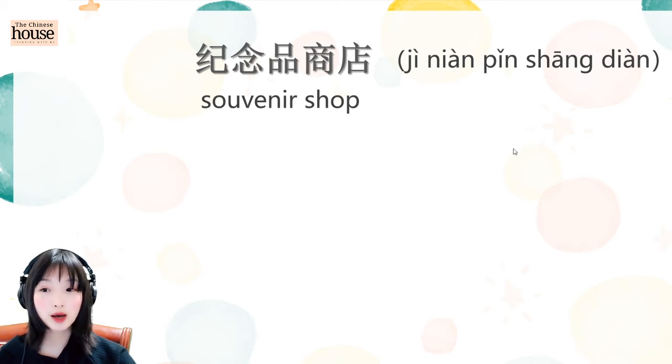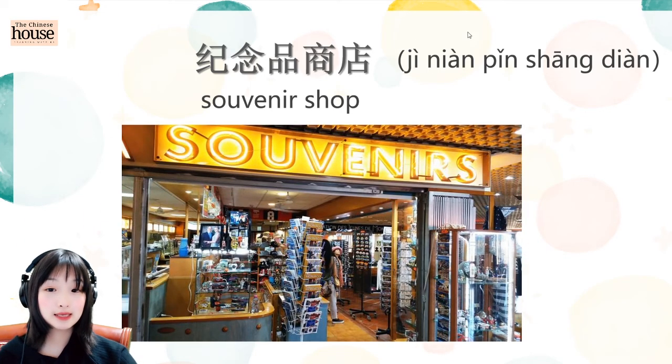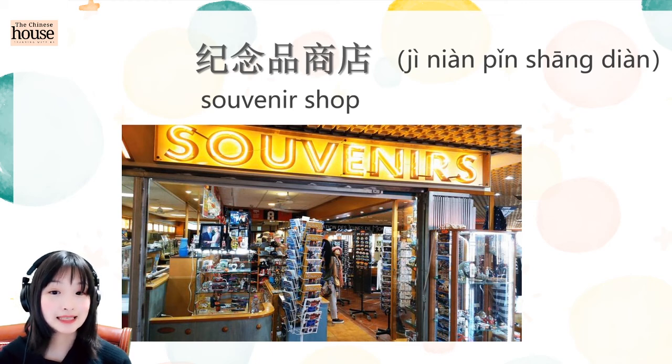And then the last one, souvenir shop, 纪念品商店. 纪念 means remember. 品 we have learned, which means product. So the products used to remember it, 纪念品. And 商店 we learned in the course about shops. 纪 fourth tone, 念 fourth tone, 品 third tone, 商 flat tone, 店 fourth tone. Read out for me. 纪念品商店. So this is our course today.